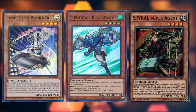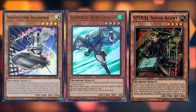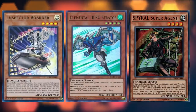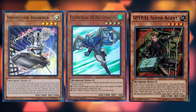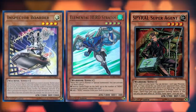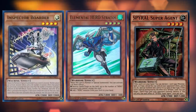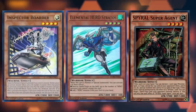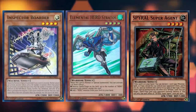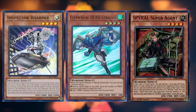But Inspector Border is that 2000 attack, and there really aren't any combo decks that just play 2000 attack monsters that they can normal summon and crash into the Border. This means that Spiral really don't have a good way of being able to out this card. They can't activate Spiral Tough's effect, they can't even special summon Super Agent from their hand. So when Inspector Border hits the field, basically the Spiral player is not going to have a way of being able to out the card unless it's like game 2 or 3 and they have something specifically boarded in to deal with it.